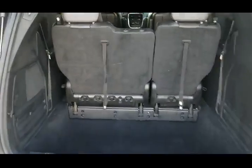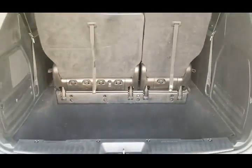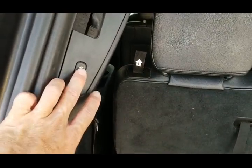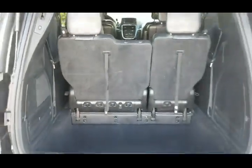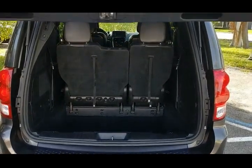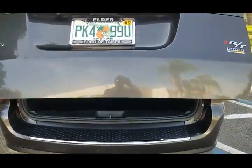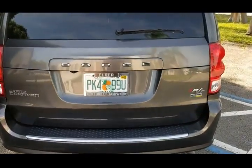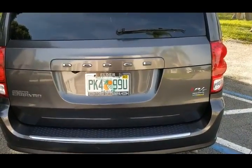Okay, we're taking a look at the cargo area in the back. Cargo area is clean and in great condition. Very nice. Really in great shape. Now back here has a power door. Let's go ahead and close it with the power door. Perfect. And it also opens with the power door.